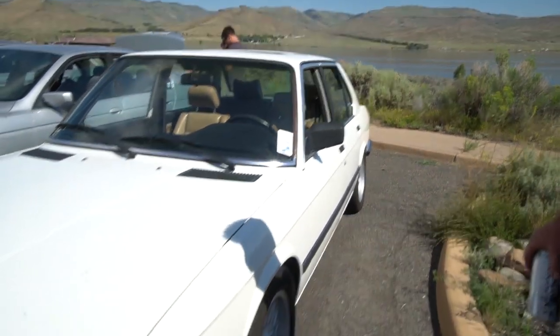E28 was the 5 series that succeeded the E12, and it was made from 1982. I can't remember. I think they stopped production in 87, though. Oh, like 88. So the E34 came out in 88, right? Yeah. That was the successor to the E28. So this is the second generation of 5 series, basically. It was made in the 80s.